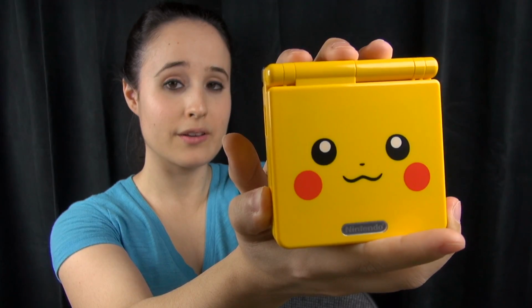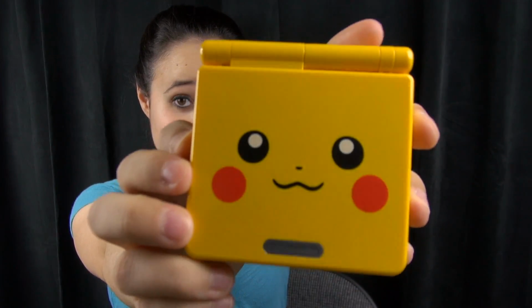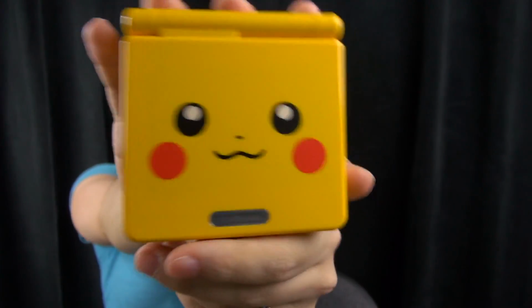But honestly, the best Game Boy that you're ever going to play on is the Game Boy Advance SP AGS 101. So it's the model that has the brighter display. Look at this thing. It's adorable. Pika Pika Pikachu.